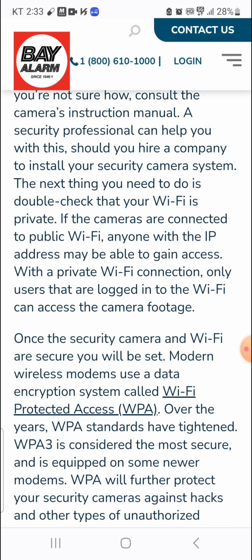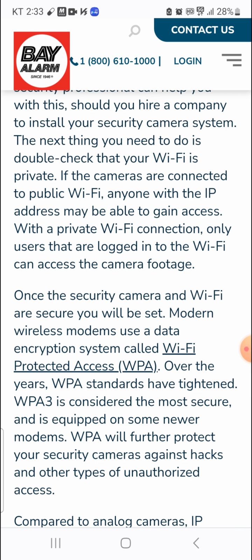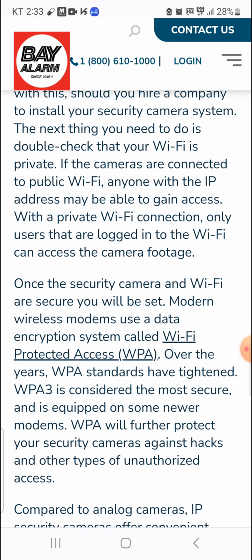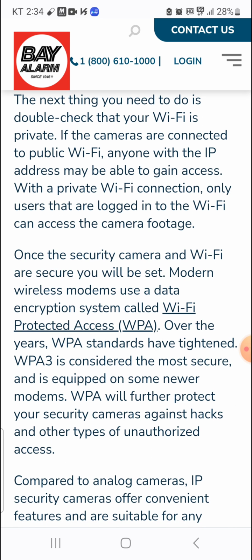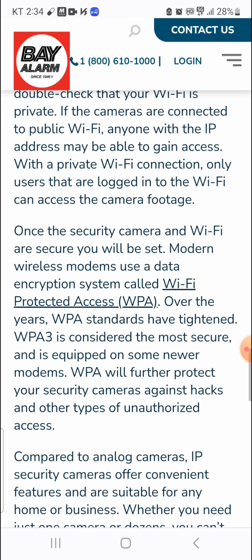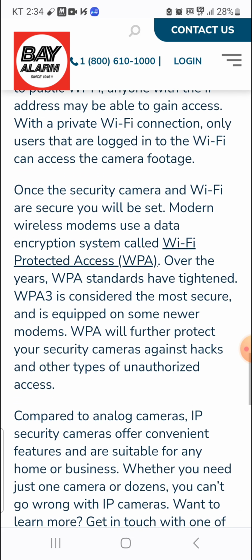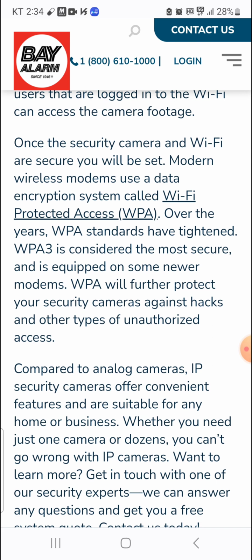Should you hire a company to install your security camera system, the next thing you need to do is double check that your Wi-Fi is private. If the cameras are connected to public Wi-Fi, anyone with the IP address may be able to gain access. With a private Wi-Fi connection, only users that are logged in to the Wi-Fi can access the camera footage. Once the security camera and Wi-Fi are secure, you will be set.